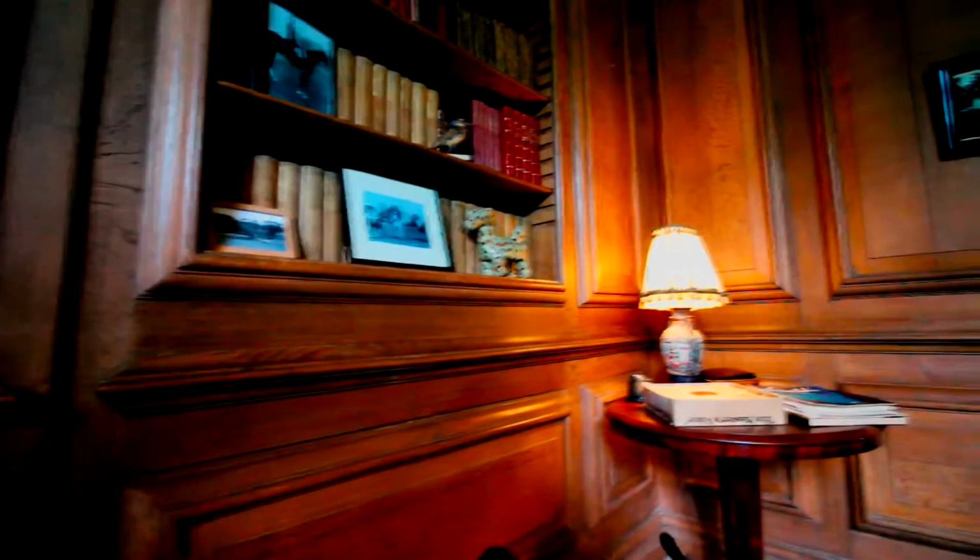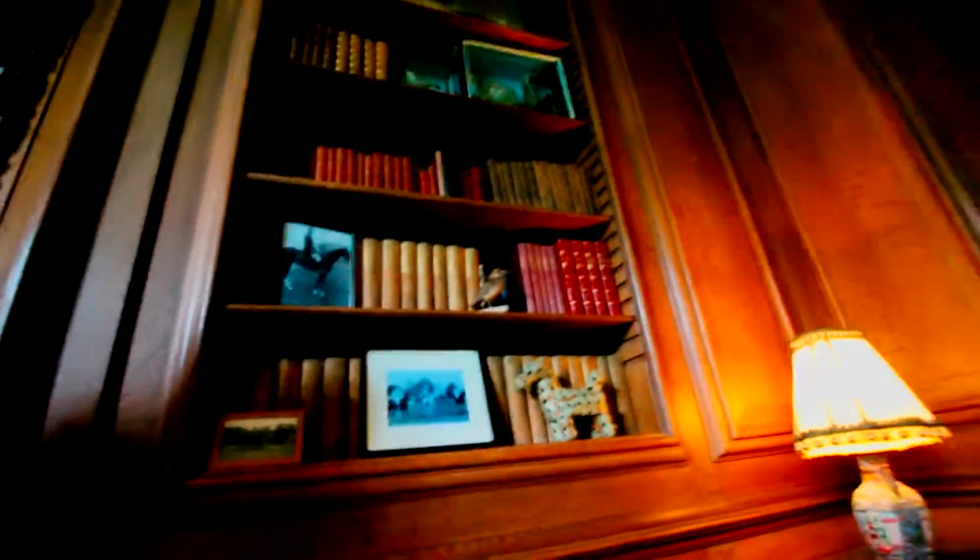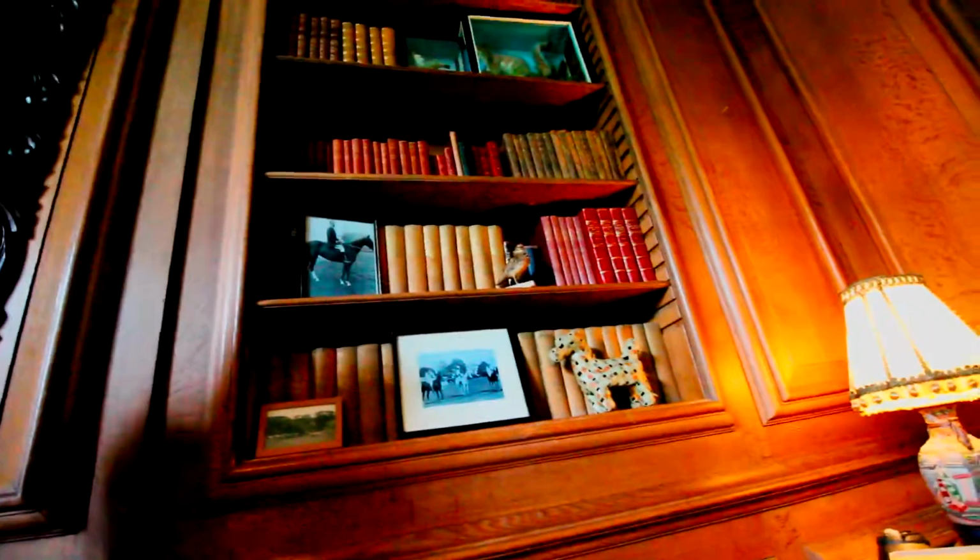All the books are very old, but you're able to look at them if you want me to hand you one down to look at. Oh wow! They're real books, and they're very, very old books, but they're books that you can handle. I know they're not first editions or anything like that. They tend to do that, don't they?